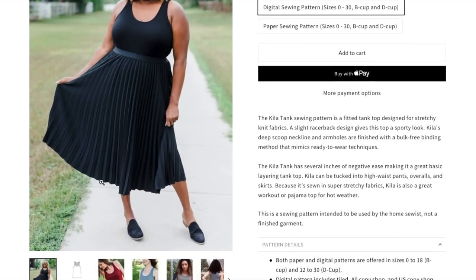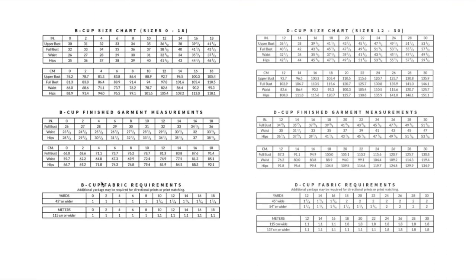Okay, so this is our size chart and finished garment measurements for the B cup and the D cup. So we are somewhere between, for a size 0, we've got 30 inches in, well, let's go full bust. We've got 32 inches in the full bust up to 57 and a half. 32 to 57 and a half in the full bust. That feels, I mean, I know that the size inclusive purists of it all love to have up to 60 inches. So she's very, very, very close to being fully all inclusive where everybody can make this garment.